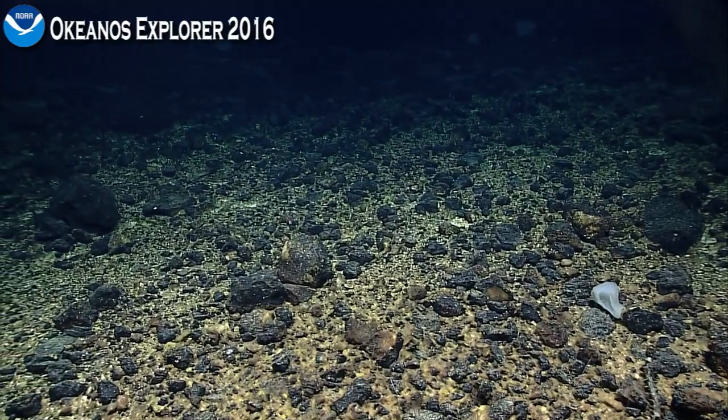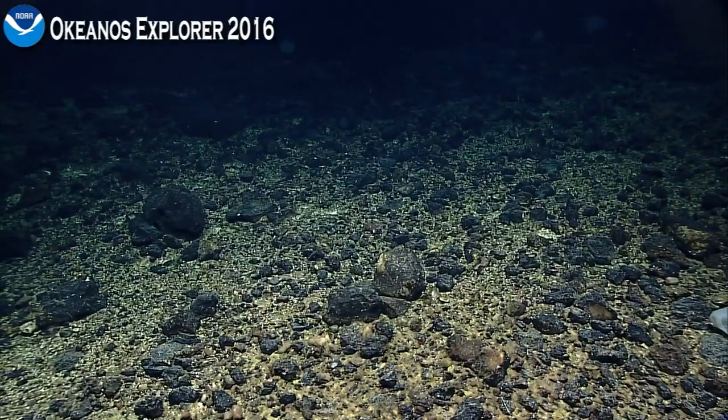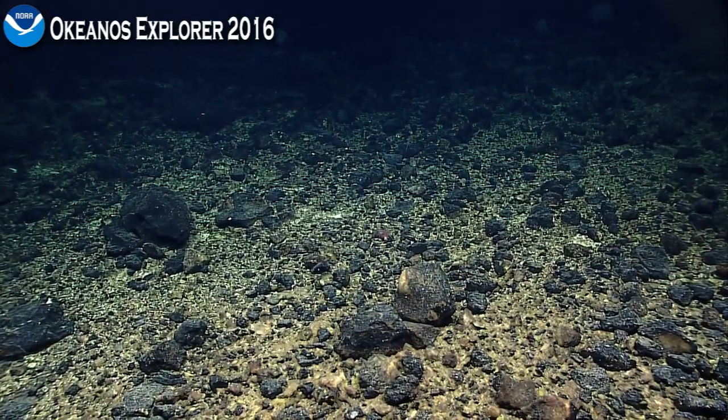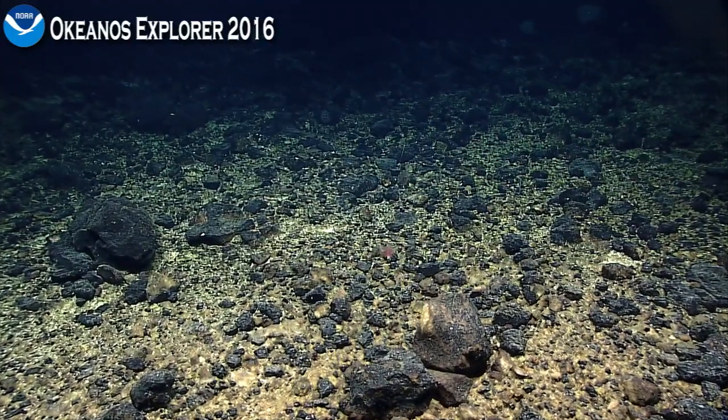Can we zoom in on this tiny red animal directly in the center of the screen, please? Sorry, I just didn't want him to pass it.